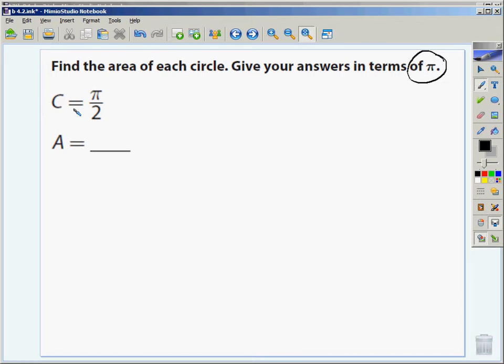So, here they gave me the circumference is equal to pi over 2. And they asked me to find what? The area. I know the area is equal to pi r squared. So the only thing I need to be able to calculate the area is what? The radius. Circumference is equal to 2 pi r. What can I replace this c with? Pi over 2.